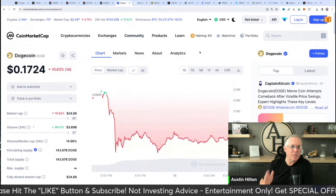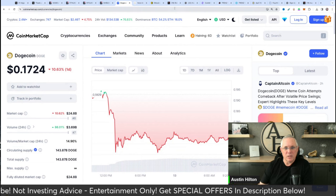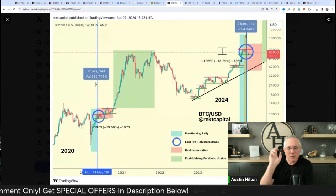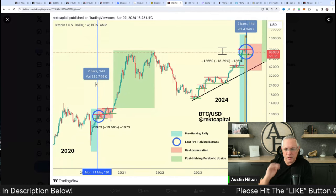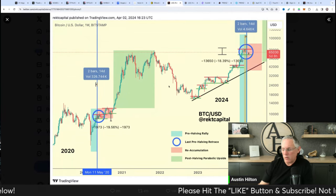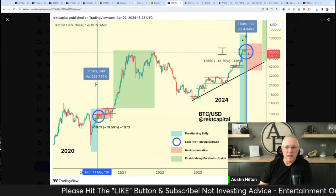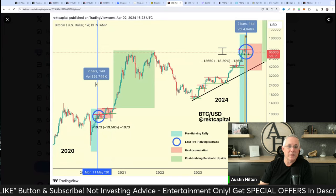All right, Dogecoin, it happened. We had this drop from 20 cents down to 17 cents. Is this something to worry about, like, oh my God, this guy is falling? No. This is from Wrecked Capital. I'm a huge fan of Wrecked Capital over on X, and I give them complete credit for this great chart. We're in this upper right-hand corner right here. See that tan, that light blue, that tan and that pink box. See that blue line and that blue circle. We're in the tan box.